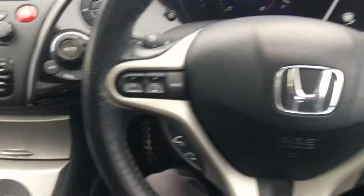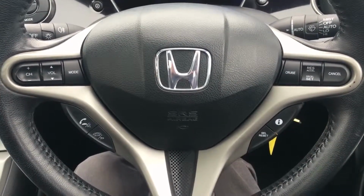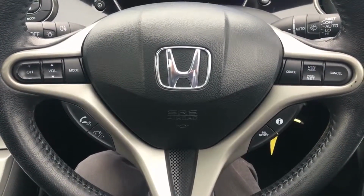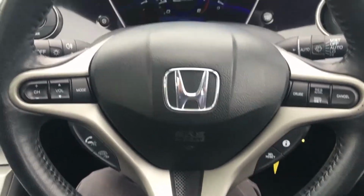Coming across, we've got the multifunction steering wheel. So you've got audio top left, cruise control top right, voice activation controls on the bottom left, and then your information display control buttons on the bottom right there.